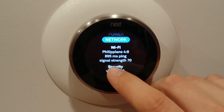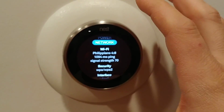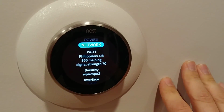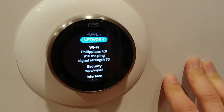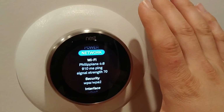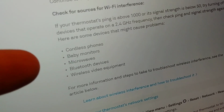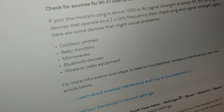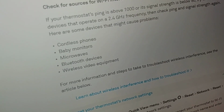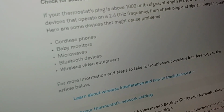If your ping speed is 0, most likely it means that your thermostat is connected to your network, but for some reason it's not able to communicate to Nest's servers, and so then you'll need to see if there's a firewall or something else that is blocking the Nest from accessing Nest's servers. Now, it's possible that you're suffering from interference, and so some things that cause interference on a 2.4 gigahertz frequency are cordless phones, baby monitors, microwaves, Bluetooth devices, and wireless video equipment.